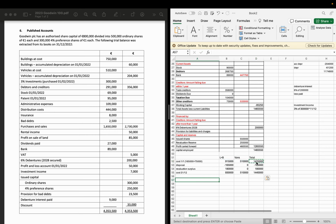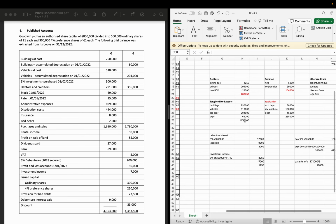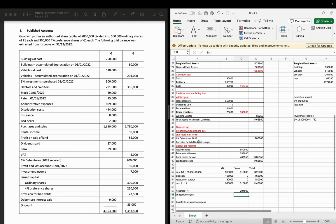All right, and then we do the exact same thing for the depreciation. So we've accumulated depreciation on the 1st of the 1st. We've our charge for the year. And then we've our revaluation surplus. Now in the marking schemes, you should see that they've skipped a line, and that's basically under their total depreciation. So again, easy for the vans. Sorry, vans, the depreciation started off at 204. The charge for the year was this one here, 61.2. So we put that in.